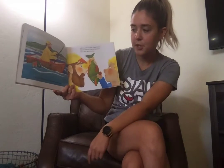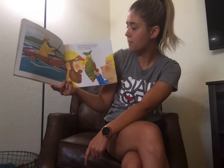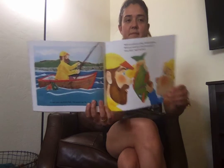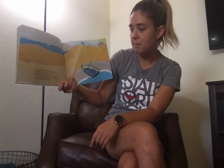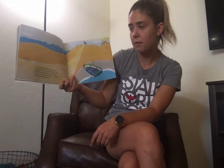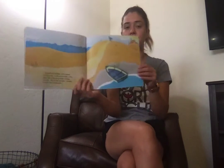A man was catching fish. His name was Mr. Beale. "Will you sell me a fish?" asked Benny. "Will you sell me a fish for a penny?" "It's a deal," said Mr. Beale. Then Benny McBride with a sweet-smelling rose, a soft, warm cookie, a fine paper hat, a big, meaty bone, a floppy, wet fish, but no new pennies, strolled home in the morning sun.